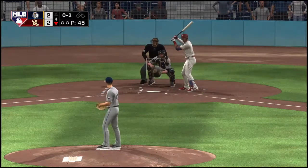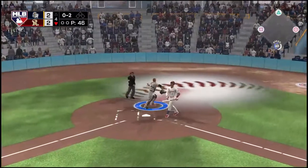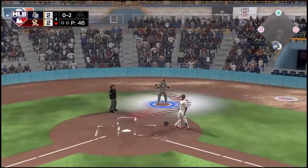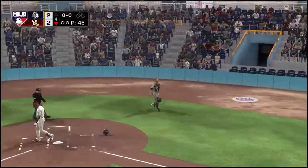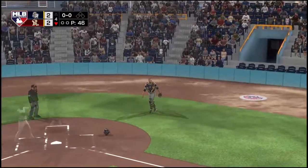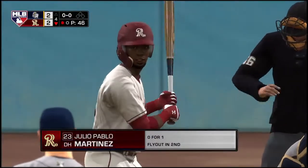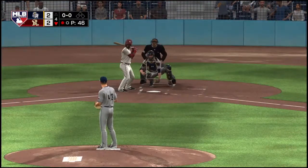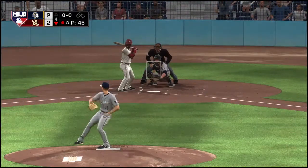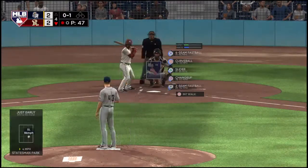A windup and the 0-2 pitch. Popped him up. And he'll stay with it here as he puts the squeeze on it for out number 1. Now to the plate is the designated hitter, Julio Pablo Martinez. One run in and one gone so far this inning. Here's the first pitch, as he takes a called strike at the knees, it's 0-1.